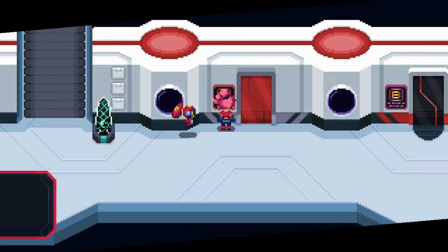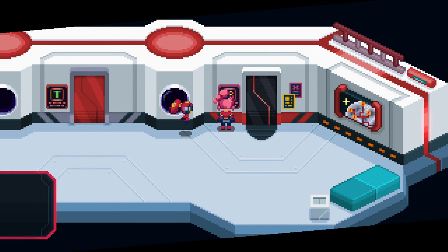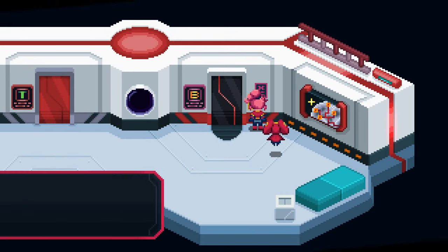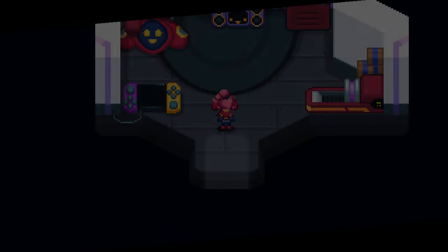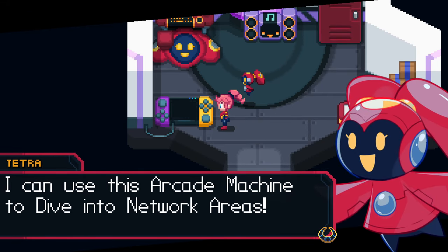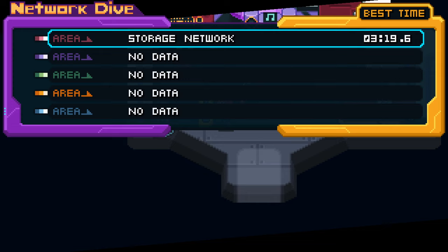Thomas and Fia's room. Store is locked. It's my room. Oh, maybe there's something useful in there. It's just trash. Some food and dessert coupons on the wall. Oh, one of the coupons says... Okay, I need to write that down. A giant Nintendo Switch? I can use this arcade machine to dive into network areas. What? I can replay them and get better time.